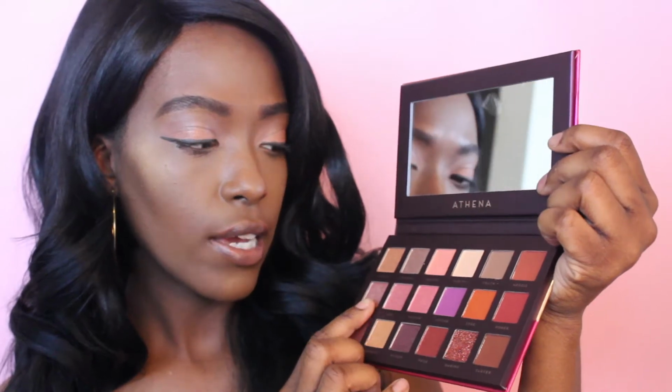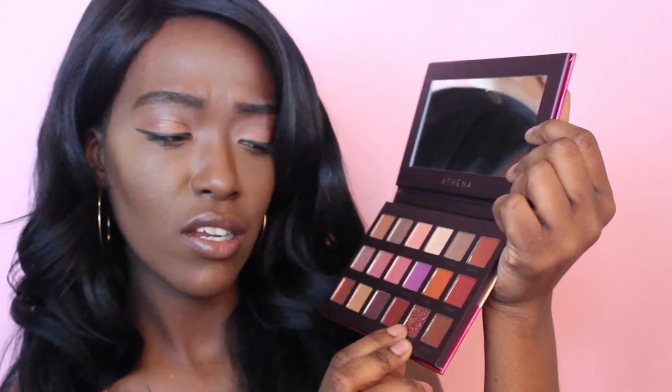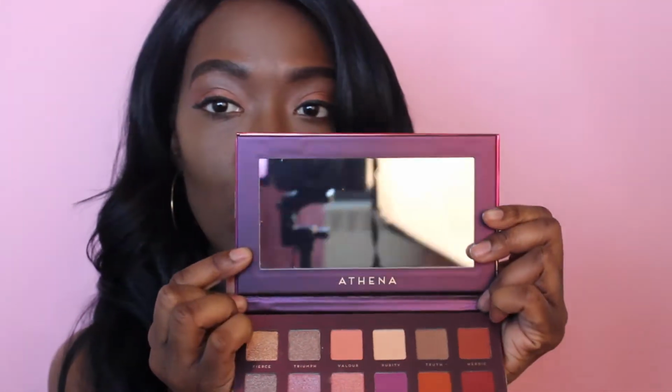So I'm going to show you guys this first palette, which is called Athena by Bad Habit Beauty. This is what it looks like. There are some mattes in here, some shimmer shades, and one glitter shade, which is kind of interesting. It actually has glitter, and there's of course a huge mirror, as you guys can see, and there's my camera. Okay, so that's what it looks like. I think the colors are really pretty. This is a really nice color palette for summer, and I'm going to do a quick swatch for these so that you guys can see what they look like on my skin color.